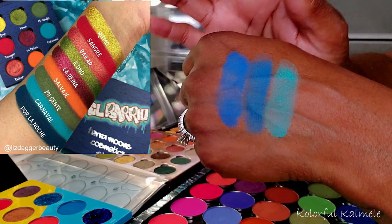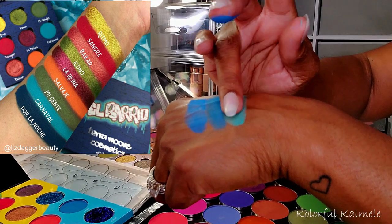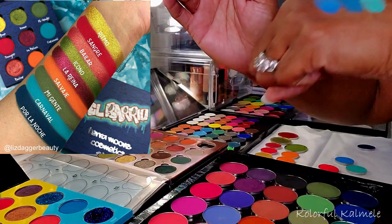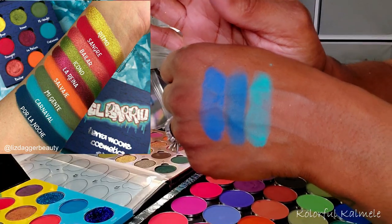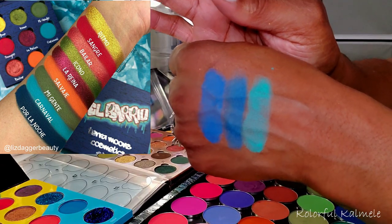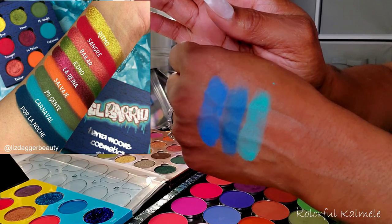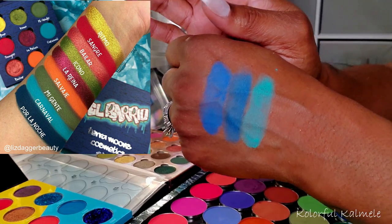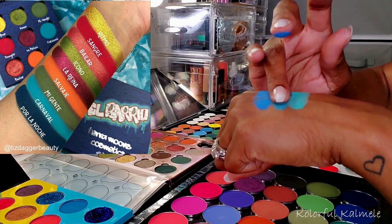Maybe if I mix those two together, it'll give me what I'm looking for. But I'm just trying to come close, you guys. Yeah, I think that has a little bit more of a teal type pull to it. But I feel like it's closer than the other two just because it's lighter and brighter. Let me see if I just mix a little bit of this.